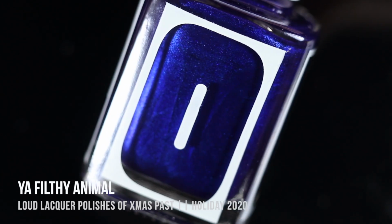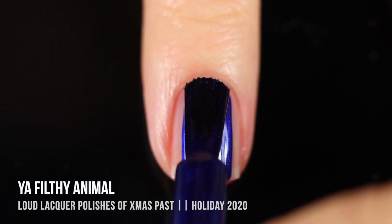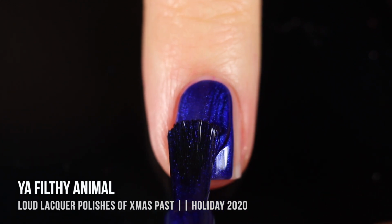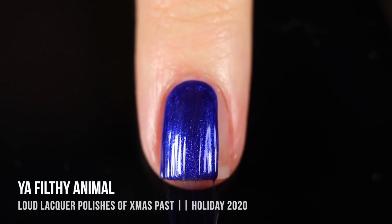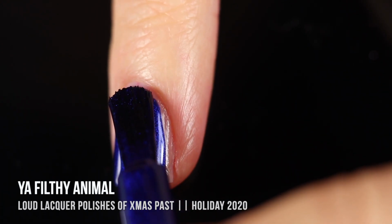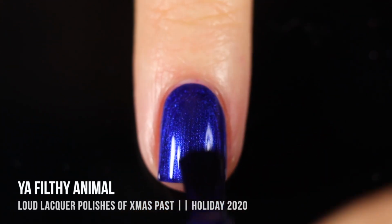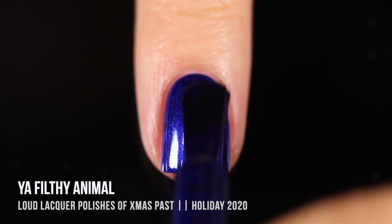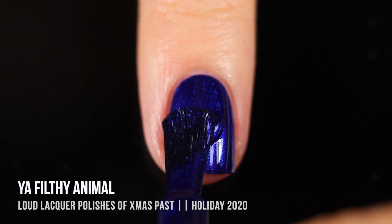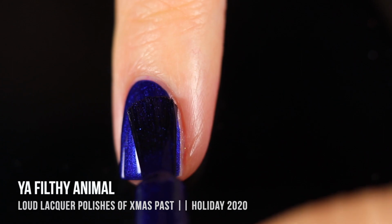Next up we have the shade Ya Filthy Animal, and this is a really beautiful deep rich blue shimmer, and oh man, I am really gravitating a lot towards these types of royal blues this season. They just feel so wintry and perfect. I could see this being such a gorgeous base for nail art, especially something with snowflakes or stars. It's just got that perfect dark winter sky. I don't know, there's just something very gorgeous about it.